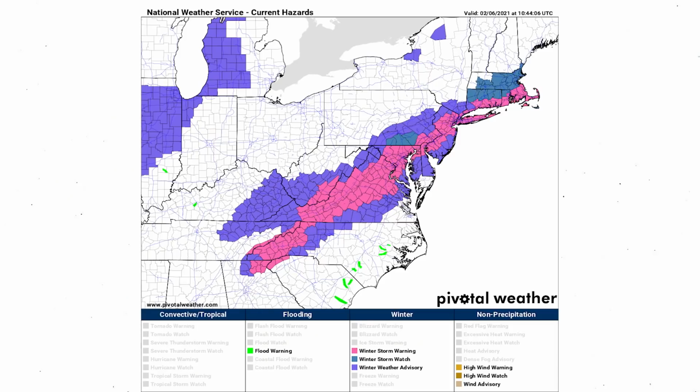Now, let's get straight into things. First things first, we're taking a look at those warnings, watches, and advisories. And if you take a look here, you can see we have plenty of those around.